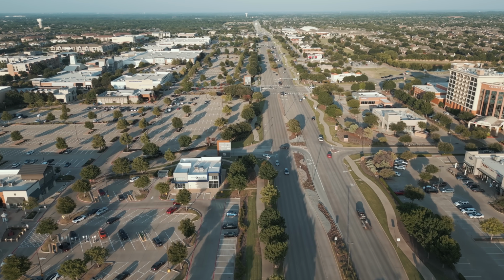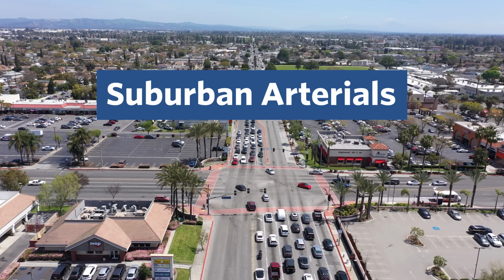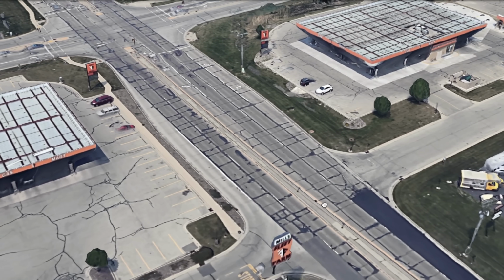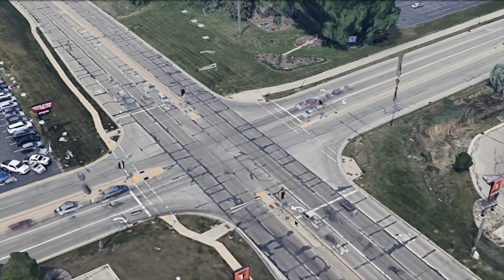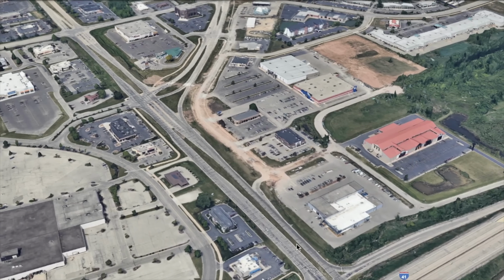If there was a final boss in the game of fixing the suburbs, it would be this, the suburban arterial road, sometimes known as a stroad. I've got a particularly average example right in front of me here. It's got a couple of lanes in each direction, and it's got a sidewalk on only one side of the street. Intersections are made of raggedy crosswalks that literally lead to nowhere. We've got a mall, some fast food, random light industrial. This could be just about anywhere.